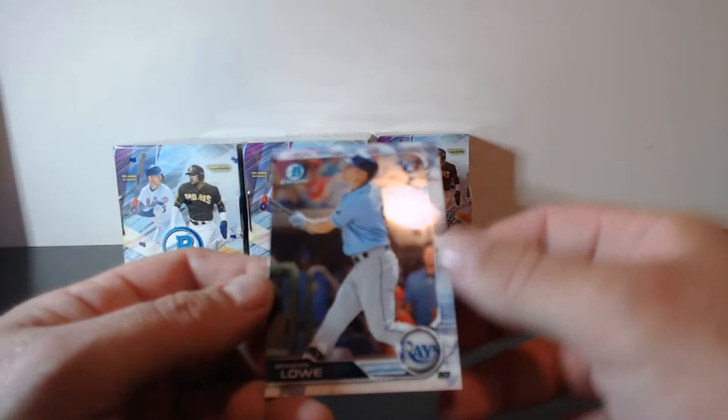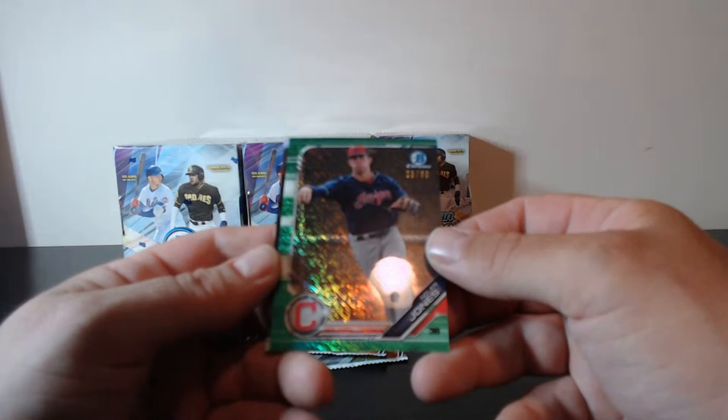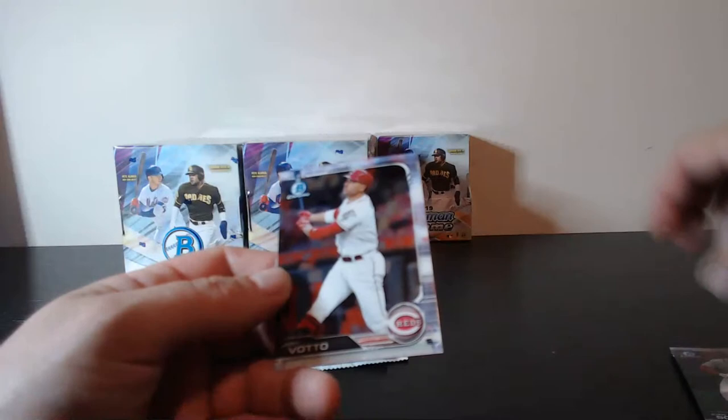Congratulations, Minnesota. Rookie base, Kyle Wright. And rookie base, Brandon Lowe for the Rays. Jamai Jones. Taylor Trammell, Green Shimmer, 23 of 99, Nolan Jones for the Cleveland Indians, Juan Soto, and Joey Votto. Yeah, no worries, Kelly.